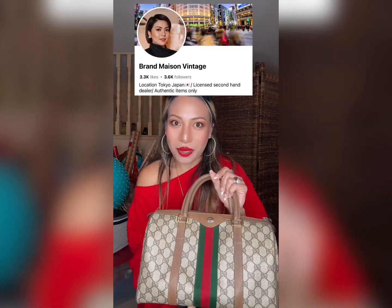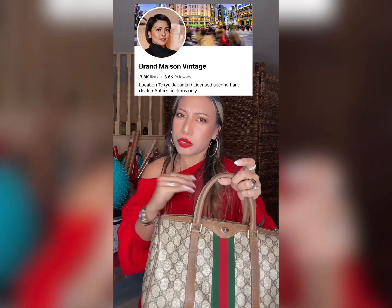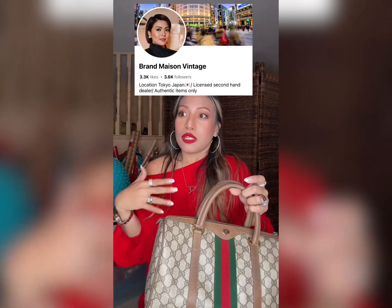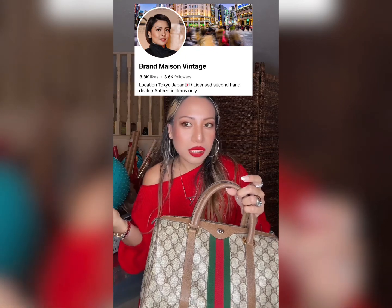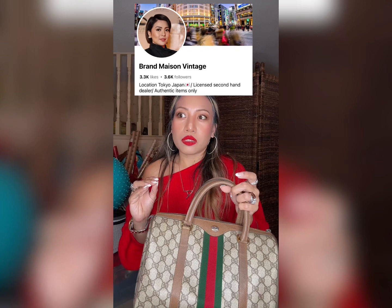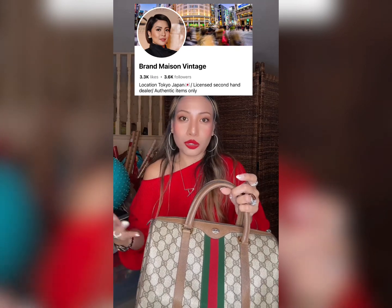But before we discuss that, I bought this from Brand Maison Vintage, all the way from Japan. It just happened that I stumbled on her on TikTok, and she's a Filipina. I have a thing for co-Filipinos, so I support the business. It's good to know that a Filipina is striving as a business owner, and she's all the way from Japan.